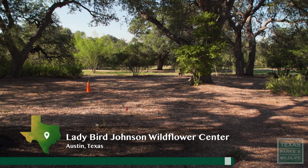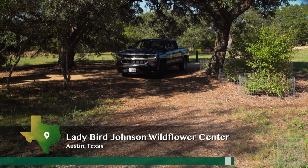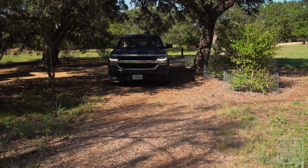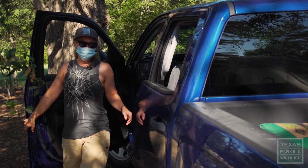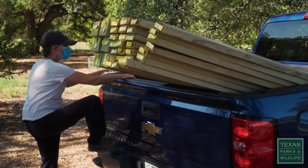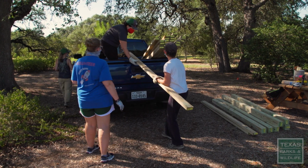What is now an empty spot of shade at the Lady Bird Johnson Wildflower Center will soon be transformed into a playground. Andy Chamberlain and Christy Seals are building this one-of-a-kind playscape. It's something they've never done before.